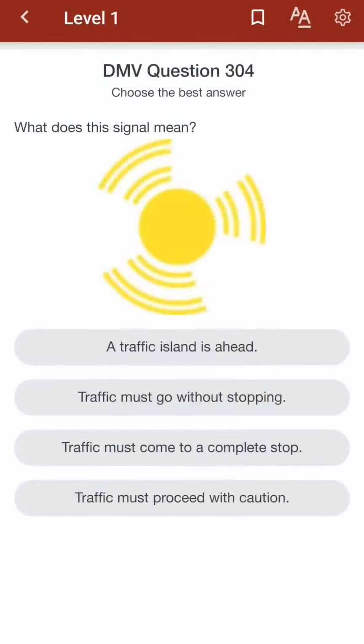Question 304. What does this signal mean? Answers. A. A traffic island is ahead. B. Traffic must go without stopping. C. Traffic must come to a complete stop. D. Traffic must proceed with caution. The correct answer is D.